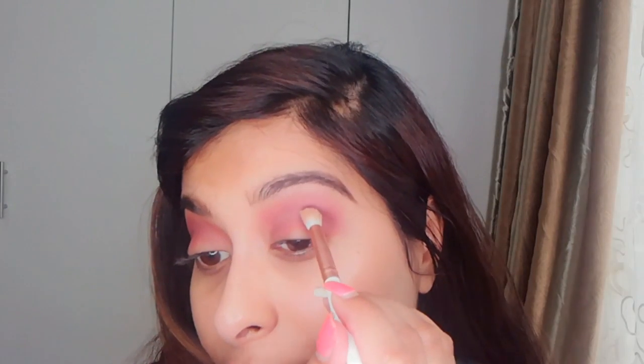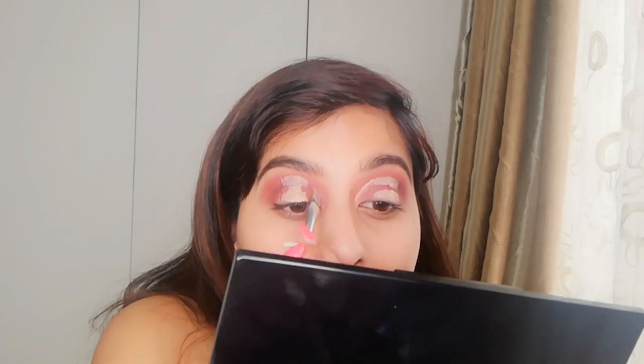And then to deepen up my crease and for my outer corner, I'm starting off with Misty, and I'm just placing this literally on my crease and just blending that in. Glitz and Glam just on the first third of my eye. And then for my lid, I'm going in with BSS. Oh my goodness me. Using Berry Treasure on the outer.